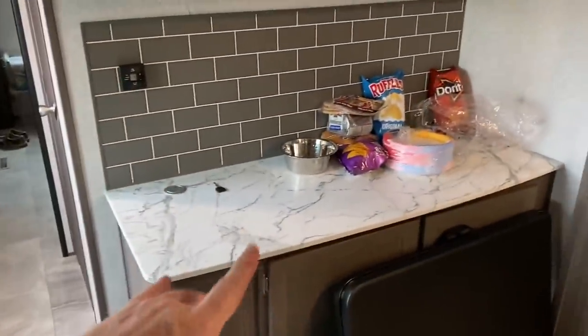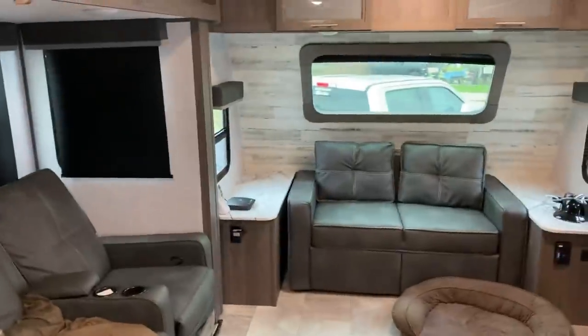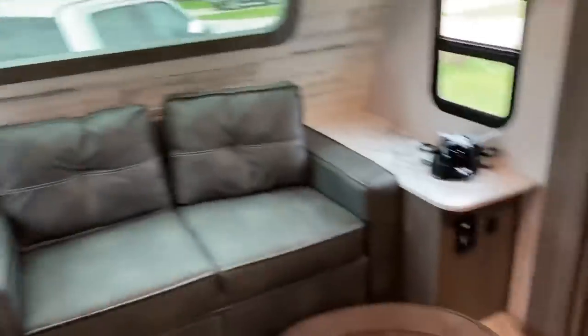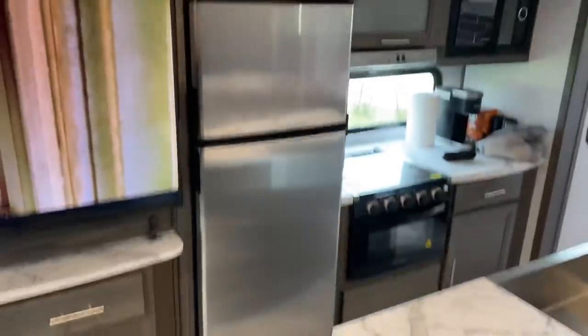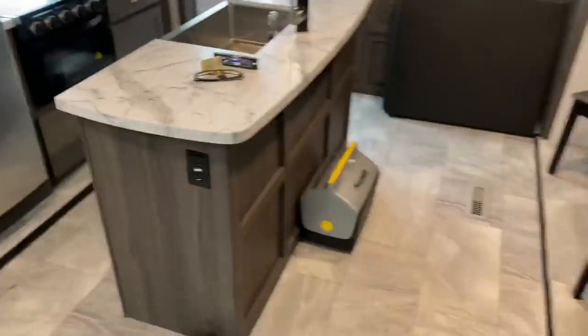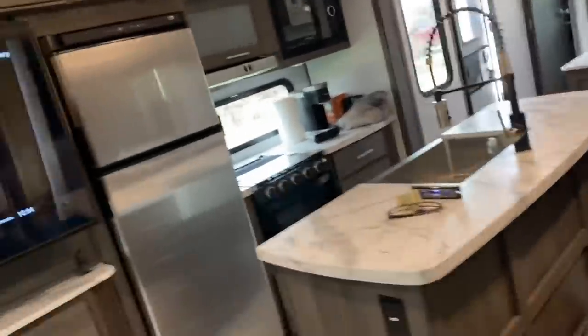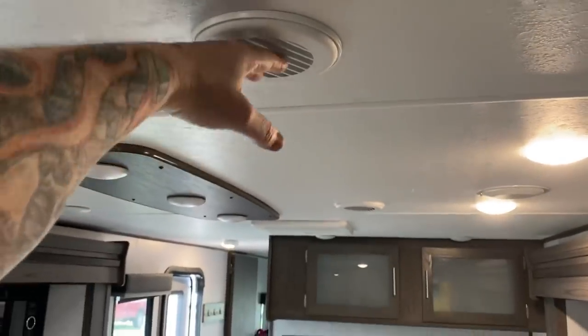So this is what it looks like on the inside. Tons of counter space. Got a little table and chairs, some little theater seats over there, some other seats over there, TV. I don't know that I can show the TV because there's something playing right now. It's got a fireplace right here, radio. Refrigerator, got an island. It's maybe kind of loud because the AC is kicking. It's got AC vents right here, come out of the ceiling. And then on the floor, the furnace comes out of there if you do the heat.